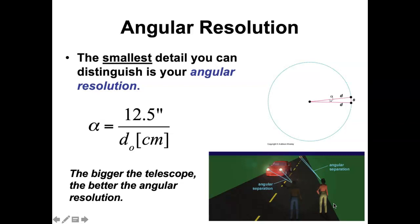Let's say you're standing on the side of the highway late at night, and there's a car coming toward you over the horizon. Well, when that car is still on the horizon, you're just going to see one light source, right? Because the left and the right headlights are so close together in angle. The headlights are the same distance apart in meters, but when that car is really far away, the angle from the left headlight to your eye to the right headlight is too small. Your eye can't tell those 2 headlights apart. It just looks like one headlight.